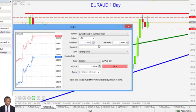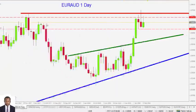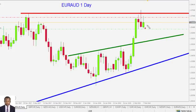1.5731 level. Okay, so I'm going to place that order right here. Okay, so my order is placed. Hopefully price is going to come back down for today. Like I said, it is still valid. Everything still looks good. I'm expecting that we are going to see that bearish candle to the downside for today. So let's keep that for the euro against Australian dollar.